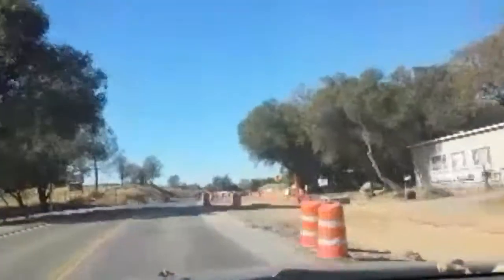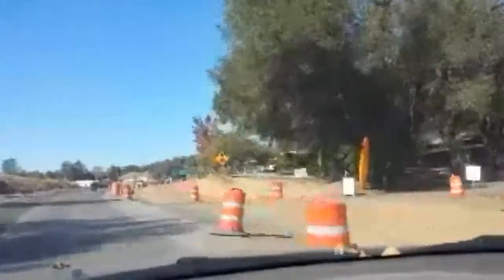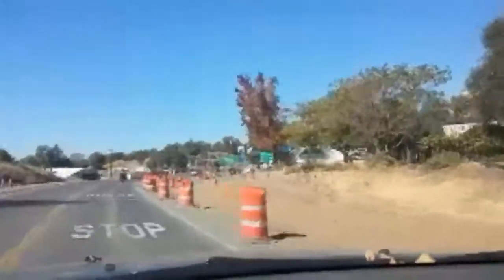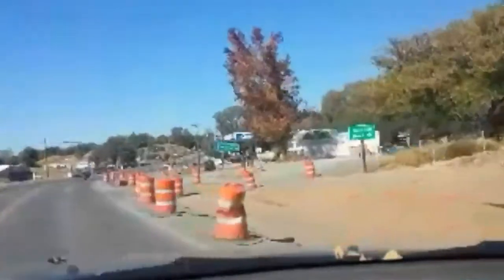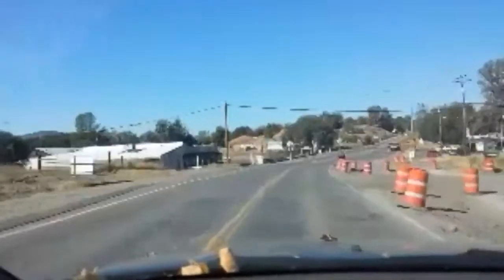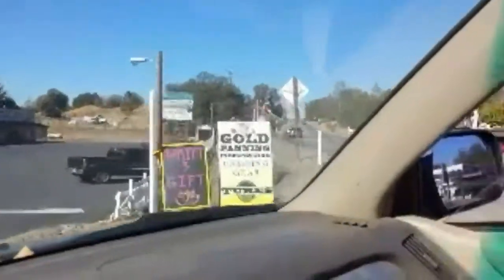Okay, and if anybody is in our area, this is the Lotus Coloma area, and we're on 49 right now. And as you can see, there's lots of road work, but there's the Chevron. Right across the street, if you can see this little yellow sign right here, it's a shop called Gold Panning Prospecting Shop. See the sign?